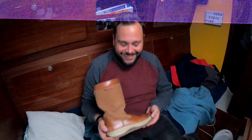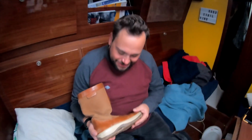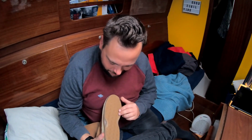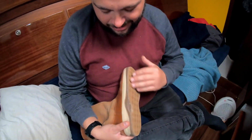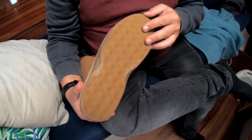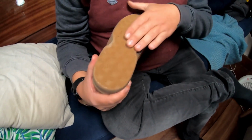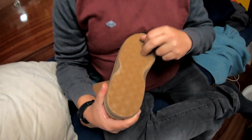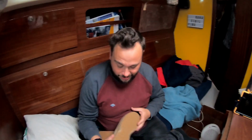In the past I would just buy new boots, but we are stingy sailors, and what I thought would be a good idea was to go to a shoemaker and ask them if they can put a new sole on. But actually what they did was just put some rubber on the bottom of the sole. It seems very sturdy and very grippy, and I think now we should be able to walk on deck with our boots in a safe manner.